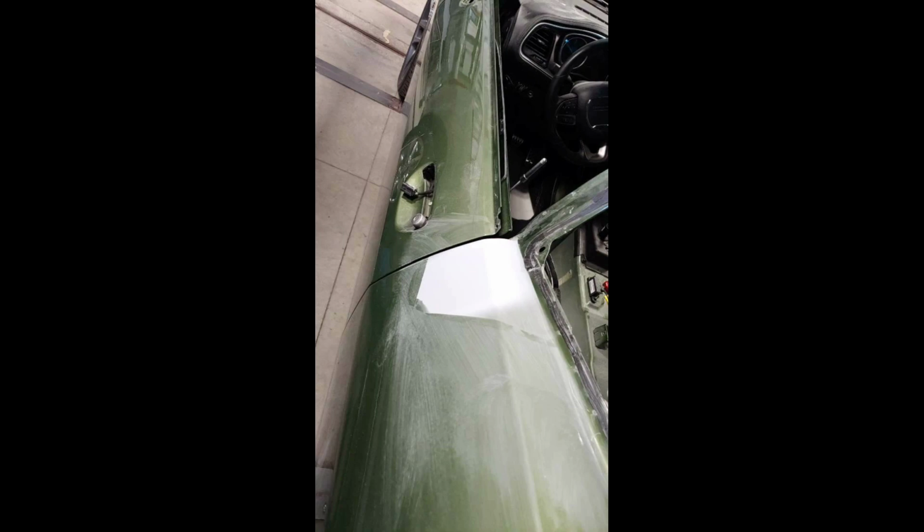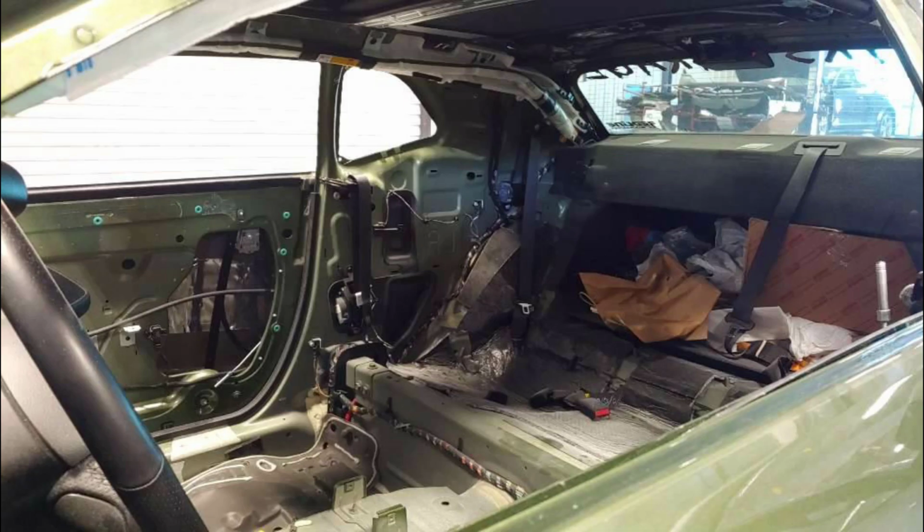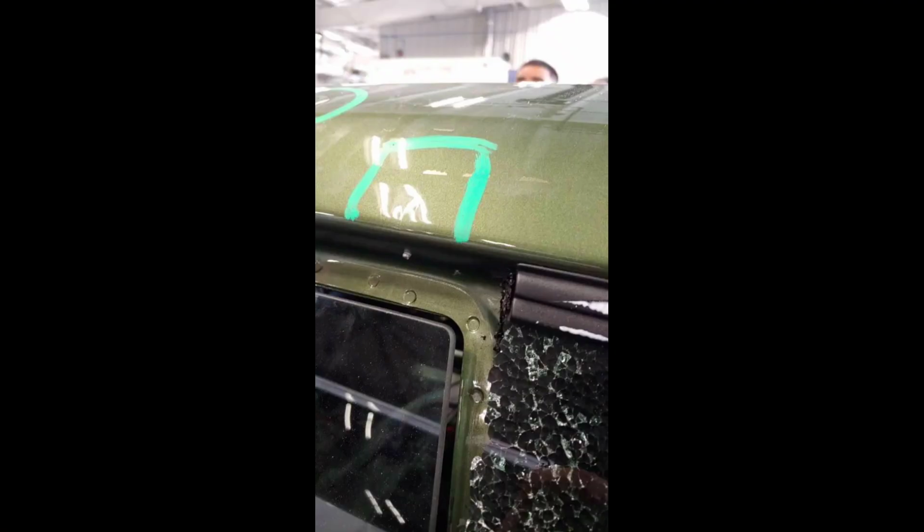Now the thing that is the most surprising to me is this photo right here, where you can see basically the whole interior is gone. It's just not there. It's gone. It's like, see ya. There's no interior anywhere in the car. It's all gone. And that to me was kind of crazy. Seeing that the whole thing was just gutted was nuts.